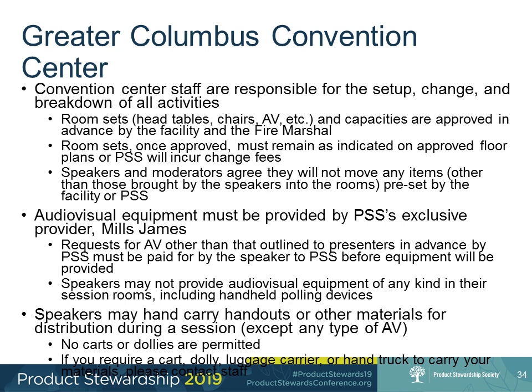Another reminder about the Greater Columbus Convention Center: all of our room sets and our space is approved by the fire marshal, and we ask that you not move furniture, don't move tables, don't move things around, because the Product Stewardship Society will incur change fees. And all of our visual equipment has to be provided by our provider that we've contracted with at the Convention Center, Mills James. So we really aren't able to accommodate anything outside. If you had some special requests, you should email us now before we get on site so we can double check the space or see if we can accommodate a specific request for you.